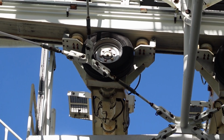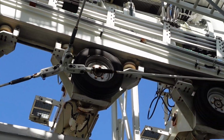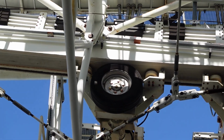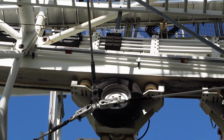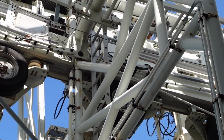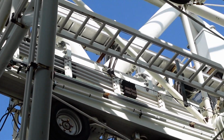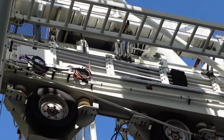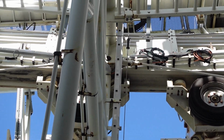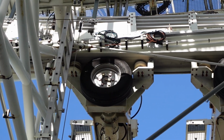Is it just me, or some of these tires look like they've seen better days? There's chunks out of the tread in that one. Cords are showing. I'm thinking some of these tires are pretty much pooped. That makes it even more exciting, because you never know what could happen. Could you lose a tire?